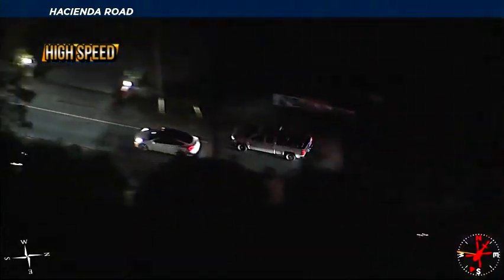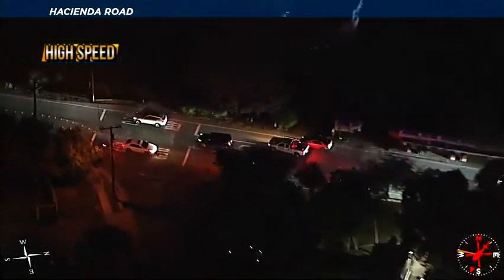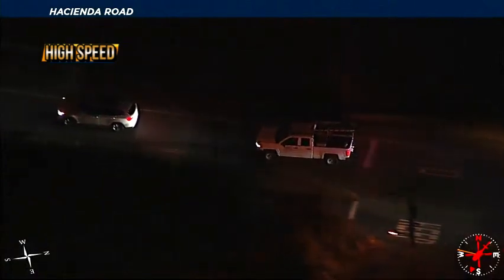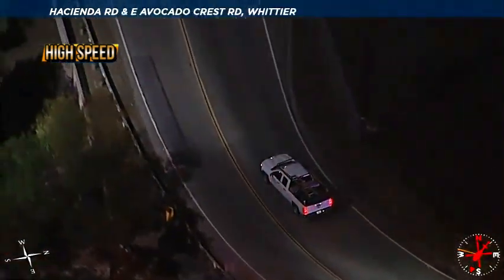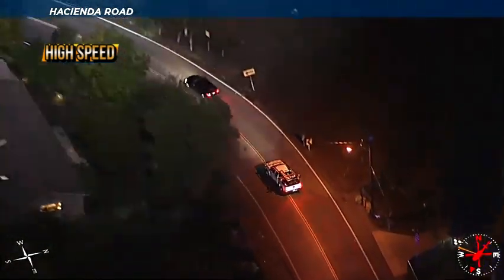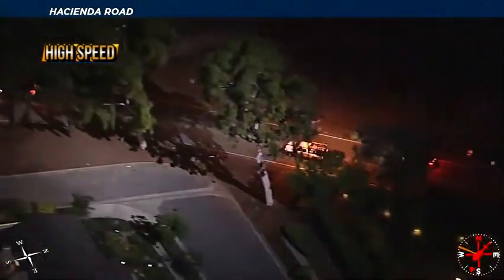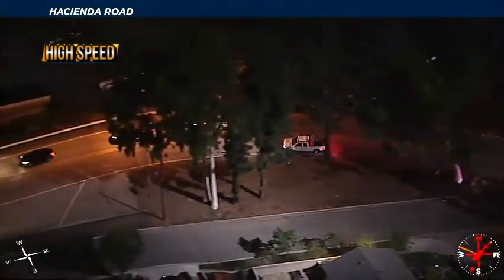Off-roading, he's going to be in trouble here. He's off the road at a high rate of speed. He may spin out here. All right, back on Hacienda Road. He's gonna, oh, man, he just missed that one. Missed that car barely. It's a windy road that's going to meet up with Hacienda Road on the other end, also called Hacienda Road, where it'll have a little more room for him to play with. But right now it's a windy road with a lot of traffic in both directions.